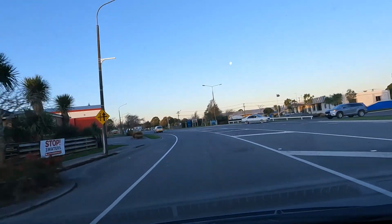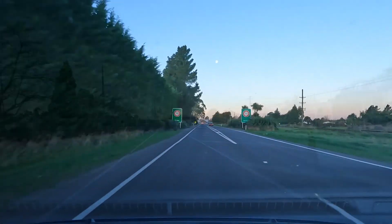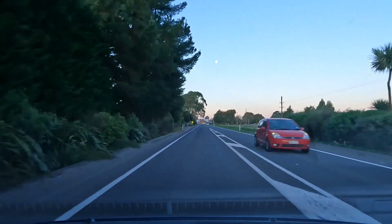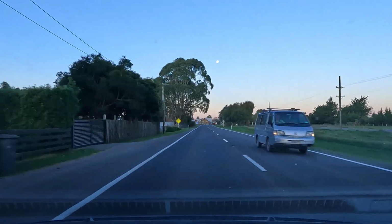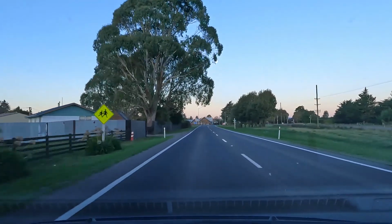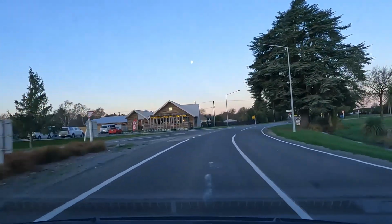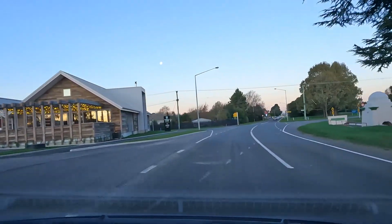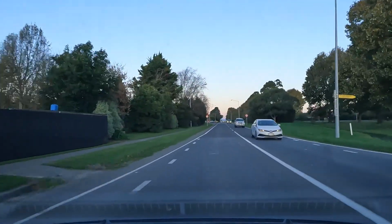Next stop is Kirwee. Oh, we're coming into Kirwee now, guys. We're getting closer and closer to Christchurch. I can smell it. See this new pub ahead of us here, guys? The old pub burned down a couple of years ago and they've got a nice new pub here to replace it. That's pretty awesome, eh? Next stop, West Melton.